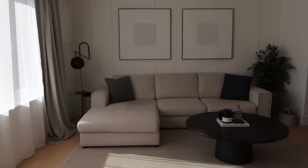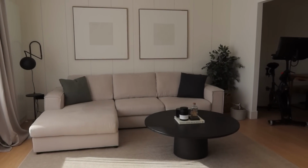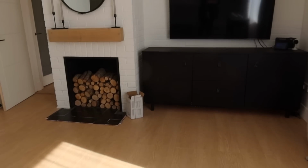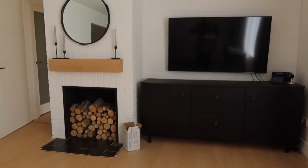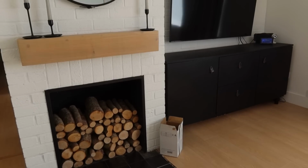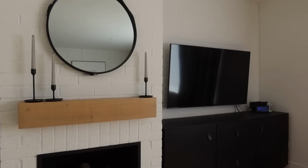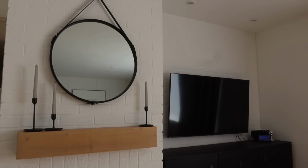So it's obviously very different now to what it was like when we moved in. We've kept it super neutral and simple in here. That's very much our style. We have painted everything white, including the brick fireplace in here, and it has completely transformed the room. We love the brick. We always wanted to keep it and just give it a little bit of a facelift. It adds so much texture into the room. It's a really nice focal point.